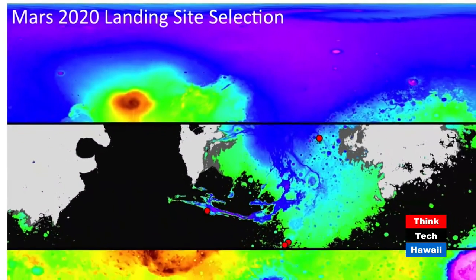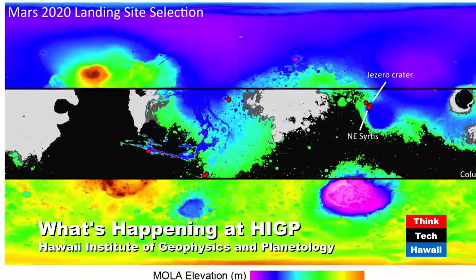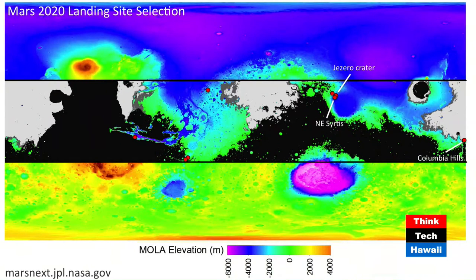People go to these meetings and present their case for why we should go to that particular site. What kind of arguments come out? Well, it's predicated upon you must meet the geological objectives of the mission at a particular site. This graphic is a bit complicated, but it's a map of Mars. The cooler colors are low elevations, the warmer colors are high elevations. And there's a band in the middle where we've got some black and gray. The band is a latitude band.